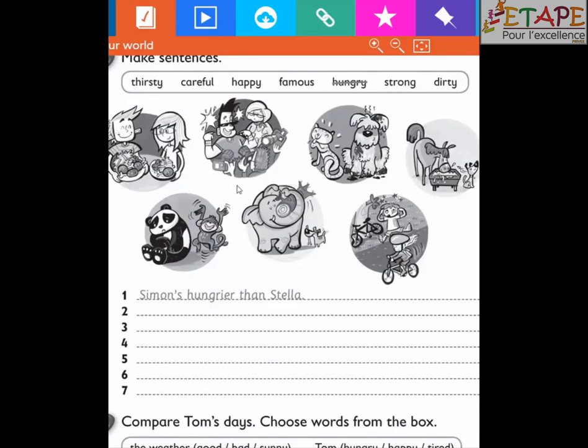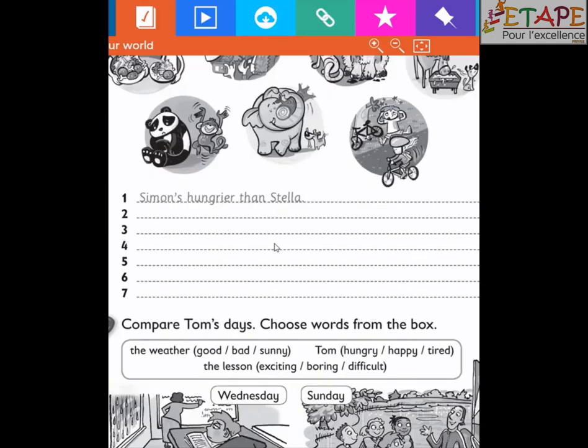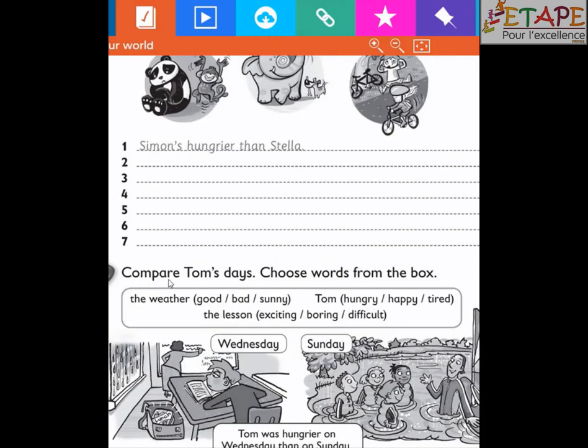Okay? Now here we have the characters. I'm gonna ask you to write sentences. Okay? Simon's hungrier than Stella. Try to use comparative adjectives. Number 10, compare Tom's days. Choose words from the box. The weather, good, bad, or sunny. Tom, hungry, happy, or tired. The lesson, exciting, boring, difficult. Here you have Wednesday, Sunday. Tom was hungrier on Wednesday than on Sunday. So try to choose the words from the box and compare Tom's days.